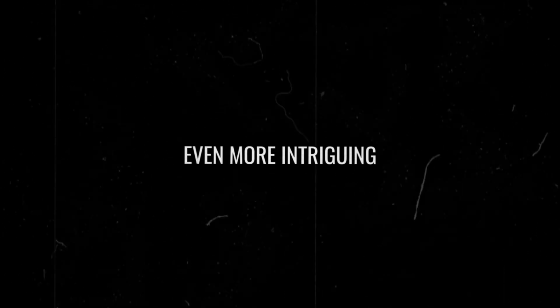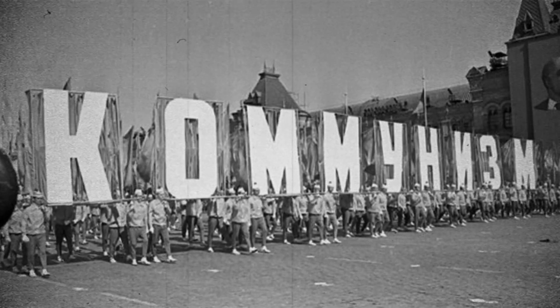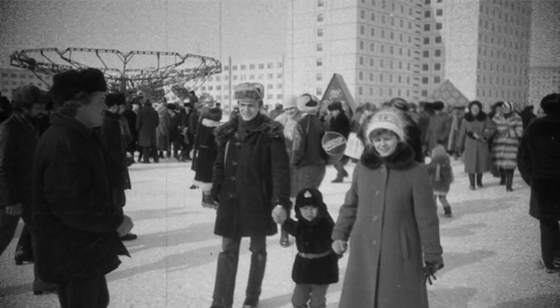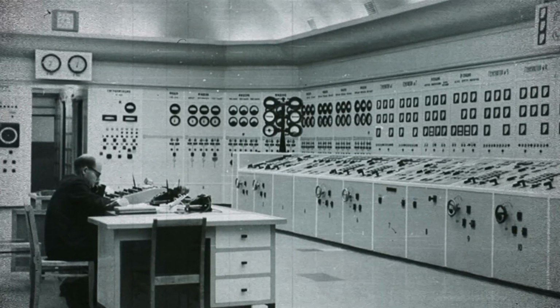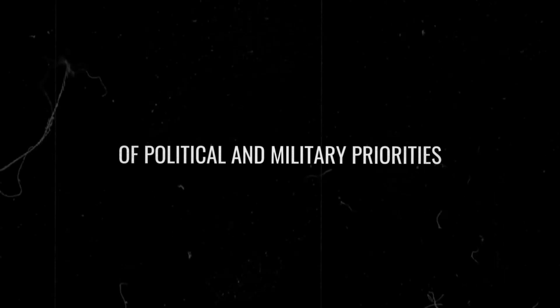But here's where it gets even more intriguing. The Almaz stations were shrouded in layers of misinformation. To the outside world, they were part of the civilian Salyut program, the USSR's public-facing space station project. This dual identity was a masterstroke of Cold War subterfuge, hiding the station's true purpose under the guise of scientific research and exploration. Despite the grand visions, the Almaz program faced its share of challenges and setbacks, from technical difficulties to the shifting sands of political and military priorities.